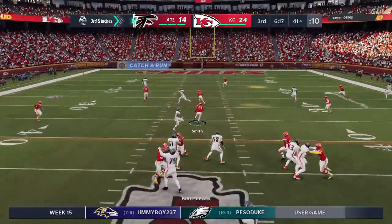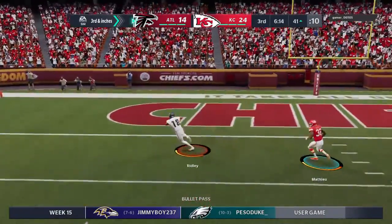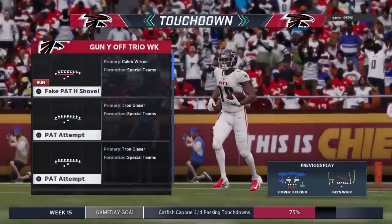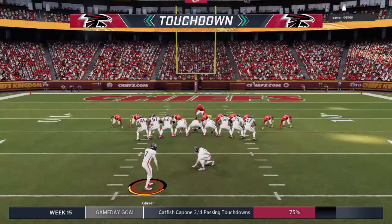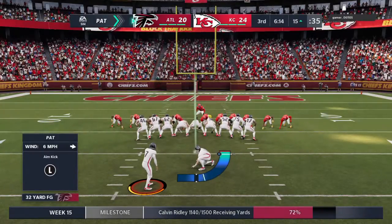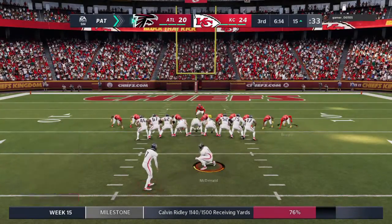From the gun, Jackson airing it out. And this is taken in at the 5. Touchdown, Falcons. Complete to Calvin Ridley, his 11th touchdown of the year. And the Falcons have cut it to within a score.